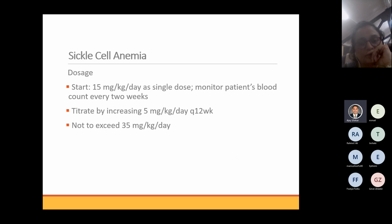In sickle cell anemia, the dosage of Riborea, that is hydroxyurea, has a starting dose of 50 milligram per kg per day as a single dose, and the patient's platelet count is monitored every 2 weeks. Then the dose is titrated by increasing by 5 milligram per kg per day for 12 weeks. It should be ensured that the dose does not exceed 35 milligram per kg per day. That is the maximum dose.